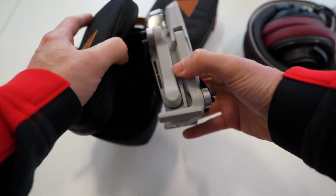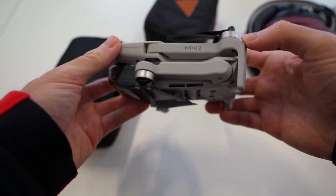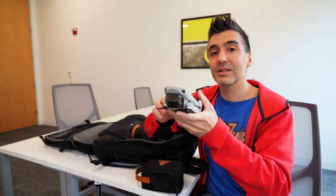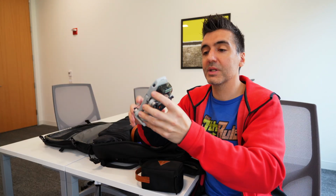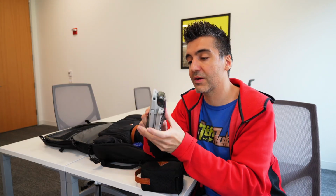All right, so now that we're done with that, going over to the drone of choice, which has been my drone of choice for the last few years. That is the DJI Mavic Mini 2. This little guy, obviously, it is great for portability. It's so small, very convenient to carry with me.